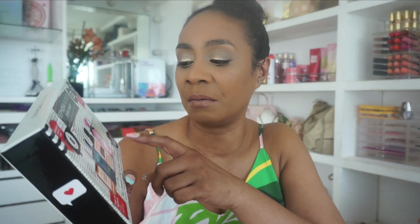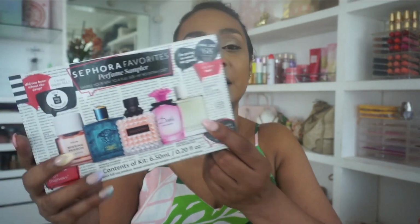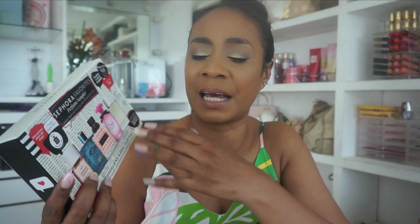But I redeemed it for the Burberry Eau de Toilette. I bought a smaller size earlier this year, and I fell in love with that scent. This is the bigger bottle. This is the 1.6 ounce bottle, and I thought that was a really good deal because I ended up paying like under $55 for this entire kit. And I think this perfume, if you were to buy it on its own, is 92 US, so that is a huge savings there. So I'm just waiting for those perfumes to arrive.